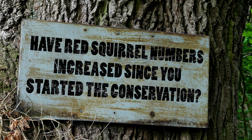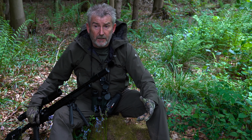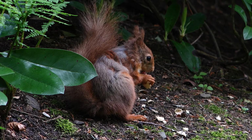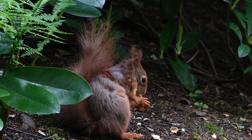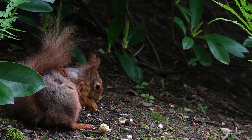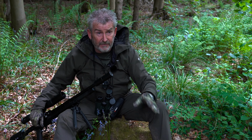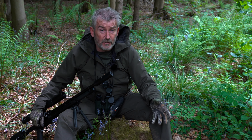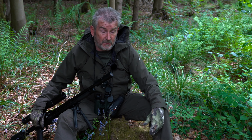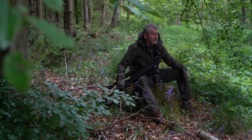The work I've done has been quite successful in my mind. I've got quite a few areas that when I first started doing this work, there was quite a heavy amount of greys in the area. The trail cams and my own physical sightings now are almost down to zero in quite a few of these areas, and the reds have increased. It's been a positive way that we've worked, and it's really working. I'm finding myself able to leave these areas and not visit them as much as I used to, and concentrate on new areas like this one, which has had a huge amount of greys in the area for the size of the wood, but thankfully we're on top of those.